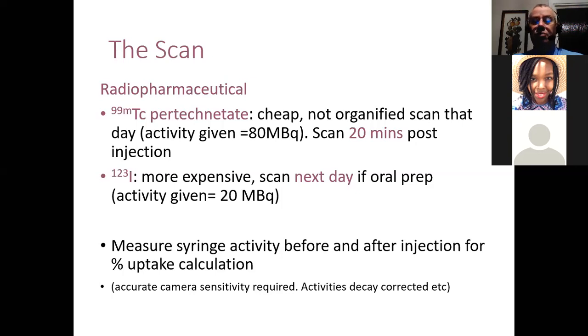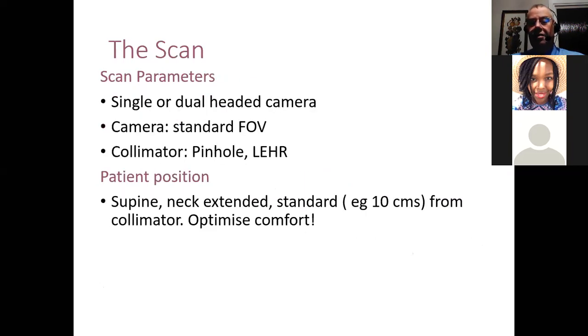Iodine 123 is more expensive. You can scan up to the next day if you wish, and we can give it orally or IV at about 20 megabecquerels. And there are techniques where we measure what we're given before and afterwards, and calculating how much we've actually given the patient, and we can use this to calculate percentage uptake. We'd also need to know the camera sensitivity, and with pertechnetate particularly, we need to have a decay correction as well. Doesn't really matter what kind of gamma camera you use, though.